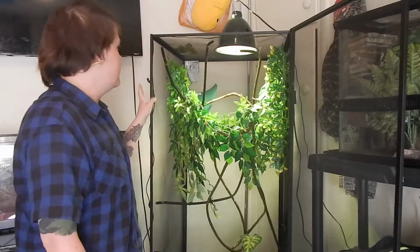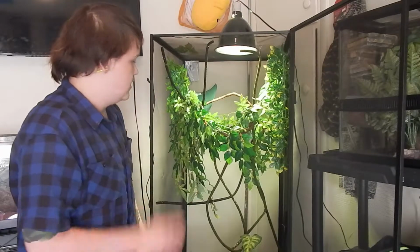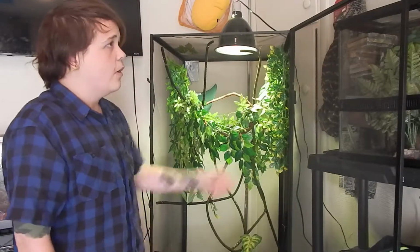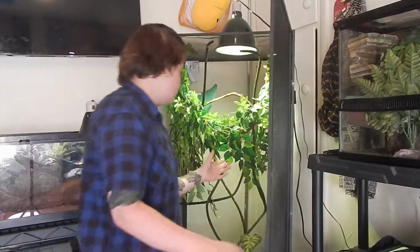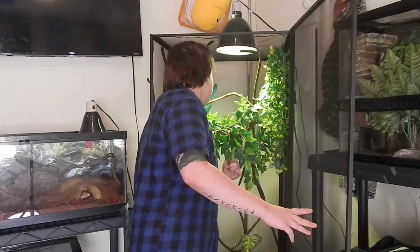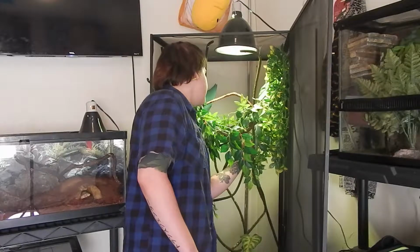We plan on getting him a big fogger mister thing to keep the humidity up. It's a little hard because it's such a big tank and it's mesh. So keeping the humidity perfect in here is actually pretty hard. But it's what they need, so I'm not going to complain.